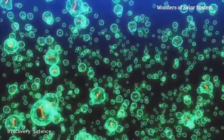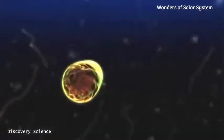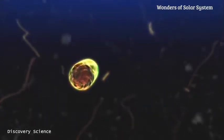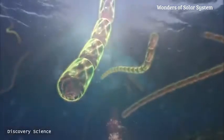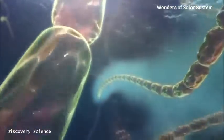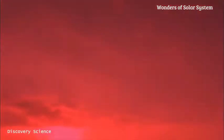Regardless of how life started, a fortunate event made it possible for complex creatures to evolve. About 3 billion years ago, ancient underwater bacteria began to use water, carbon dioxide, and the sun's energy to produce carbohydrates in order to survive. This process, called photosynthesis, injected vast amounts of oxygen into seawater and eventually our atmosphere.